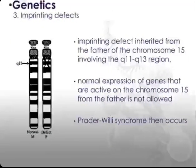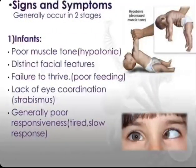Third is imprinting defect. This is inherited from the father on chromosome 15 involving the q11 to 13 region. Normal expression of the genes that are active on the chromosome 15 from the father is not allowed. Prader-Willi syndrome then occurs. Signs and symptoms generally occur in 2 stages.